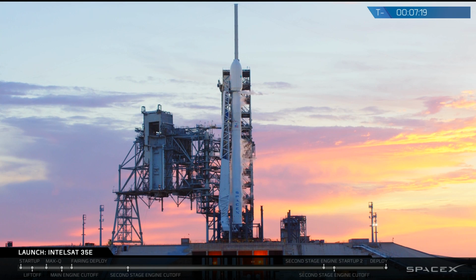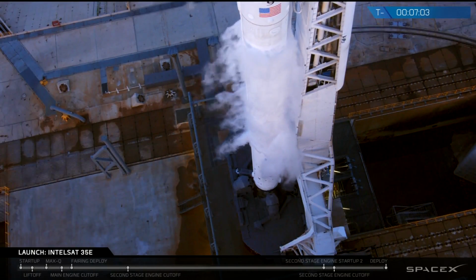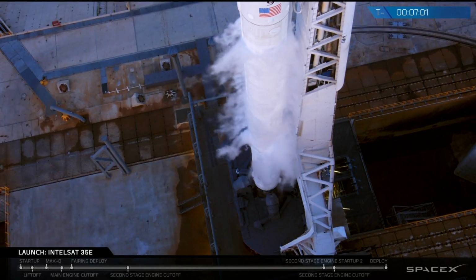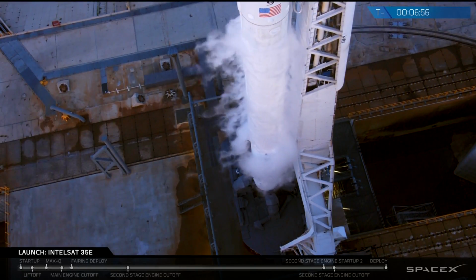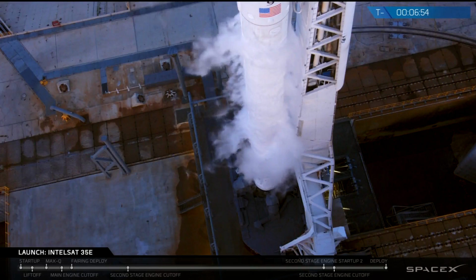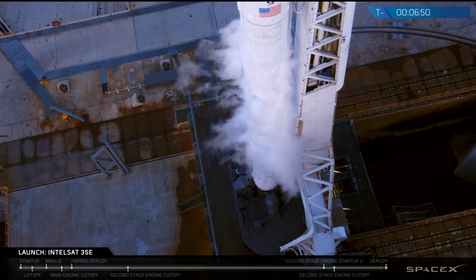On the pad itself, you can see Falcon 9, the two-stage rocket in white, topped off by the 43 foot long payload fairing that surrounds the Intelsat 35e spacecraft. In the close-ups, you can see there are no recovery systems on the first stage. Their landing legs and grid fins were not installed at the launch site. So our coverage today will focus solely on the second stage as it heads into orbit. And we do plan to bring you mission coverage through spacecraft separation today.